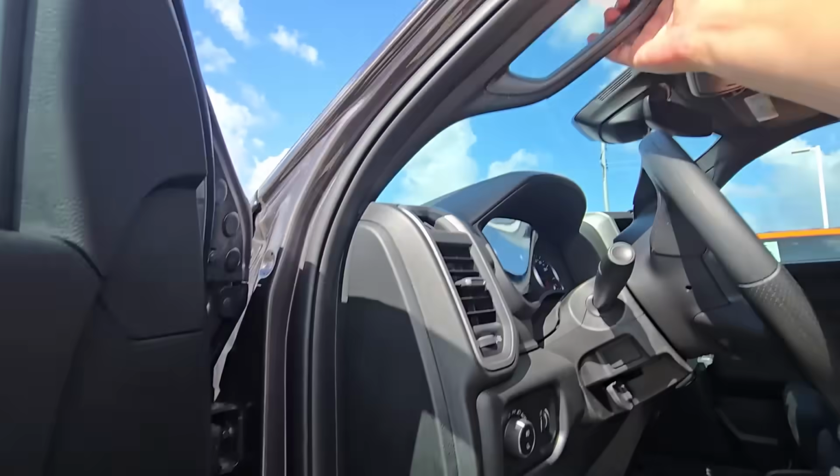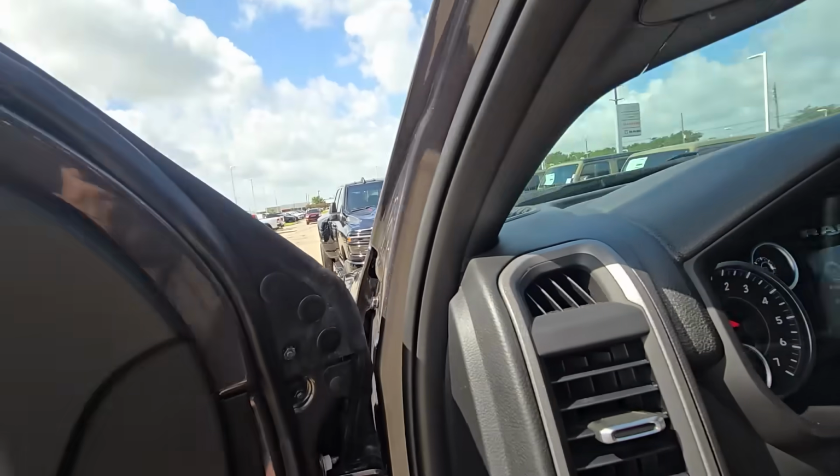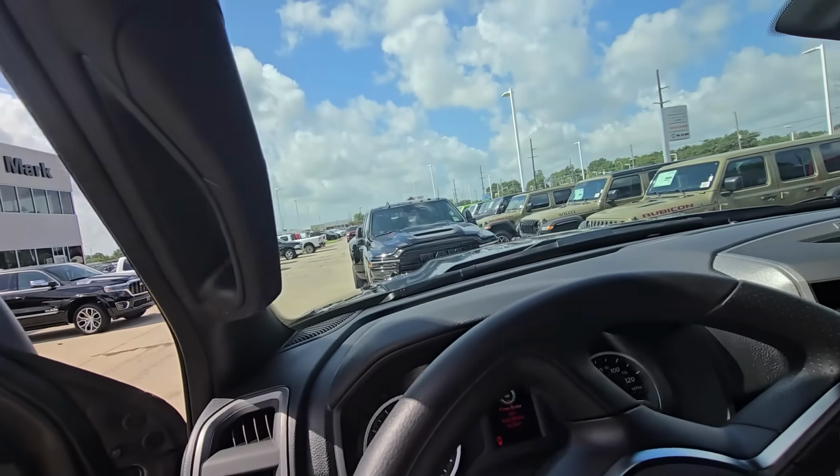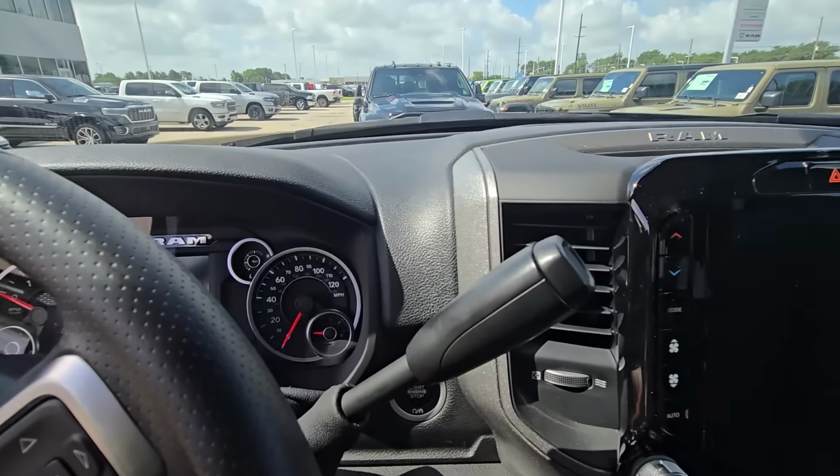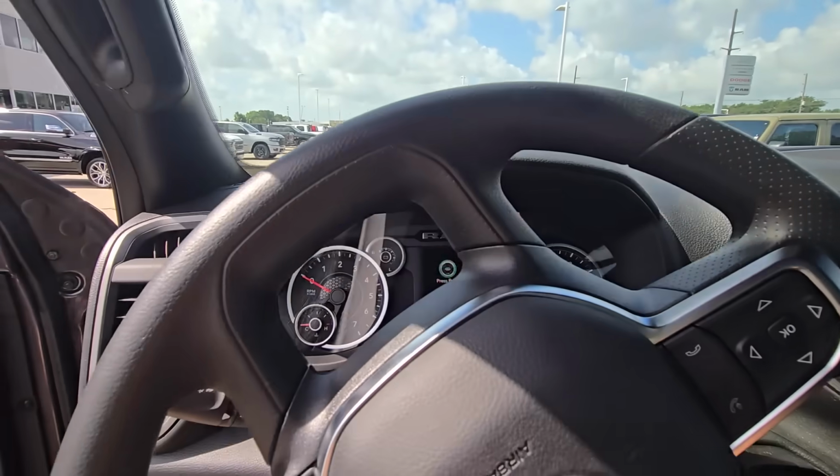So thank God we got a grab handle. We're gonna jump up in here. We do have some running boards coming because Tina would not let me not have them. But here we go, and we're gonna pull the seat forward. It is my truck now. Here we go.